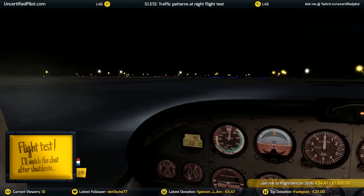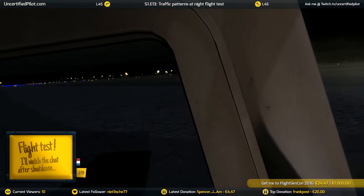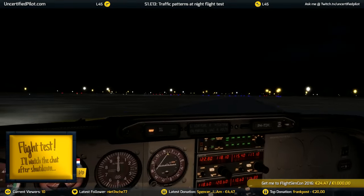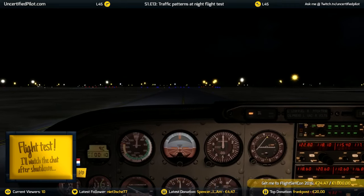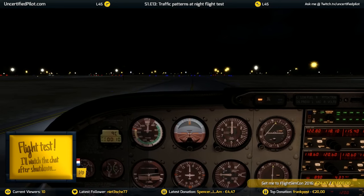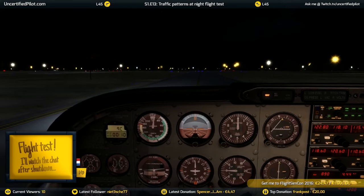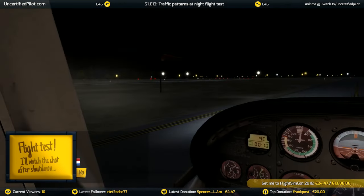Okay, a little bit braking here. Differential braking. Make sure no one is coming towards us. There we go. And we're already at the end, or the start of runway 34. I'm just thinking about the fact that we refueled, so our airplane is much more heavy than before. So chances are we need to pull on that yoke a little more firmly when we do our takeoff.